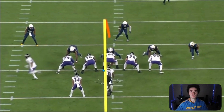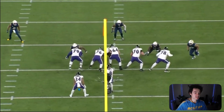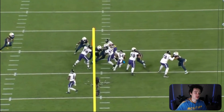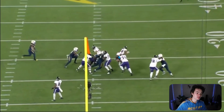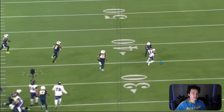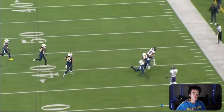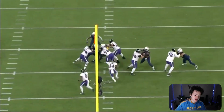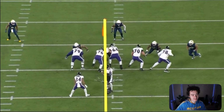Now, this is one of the few big runs that the Ravens had all game. It's Keaton Mitchell, speedy running back. He's just going to run right up into this gap right here. Sebastian Joseph-Day gets a hand on him, but he runs right through the contact. Nice strong run by him, and then getting into that second and third level, running down the sideline. It's a good run by him, but also let me take this back to tell you why this happened.